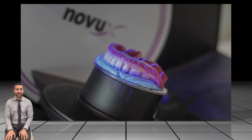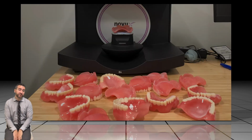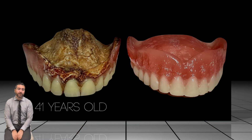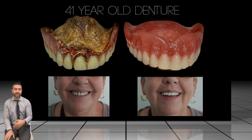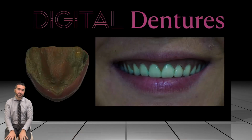Digital dentures, revolutionizing the way that we do dentures. You didn't think removable could be cool, but it's cool again. We're doing hundreds of these types of cases. Your 41-year-old denture, turning them into new dentures by basically just relining that and making copy dentures.